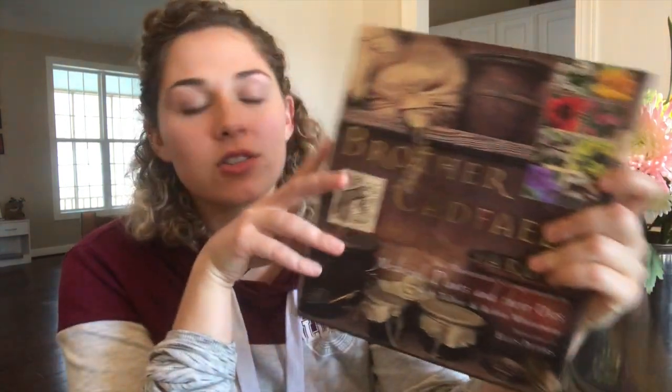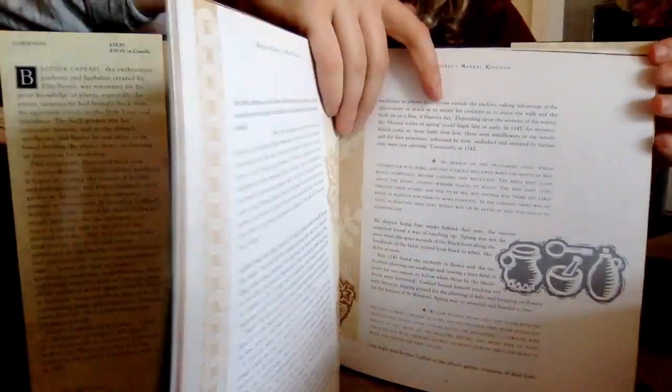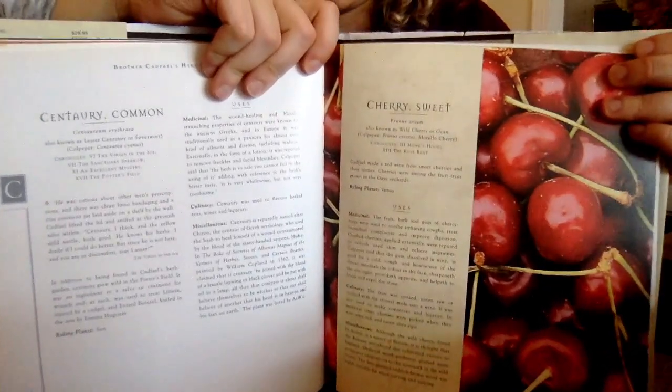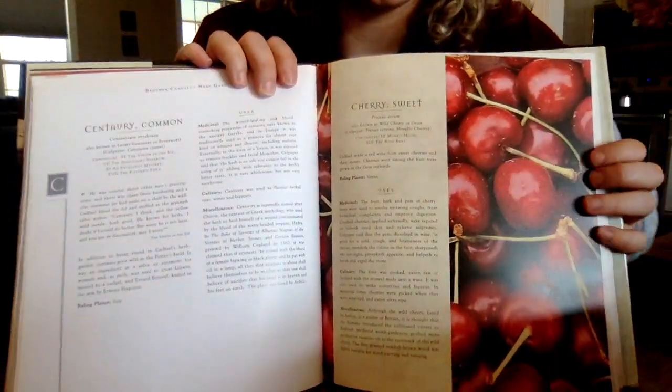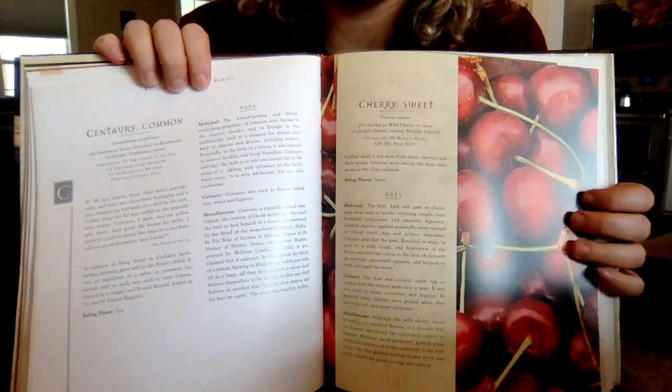So then somebody created a book on all of the herbs and medicinal plants that he uses within the fictional book. It's called Brother Cadfael's Herb Garden, an Illustrated Companion to the Medieval Plants and Their Uses by Rob Talbot and Robin Whiteman. This book basically breaks down and describes all of the medicinal herbs that you can possibly use. I also just like that it kind of goes back to the basics, like the medieval times, which is kind of fun.